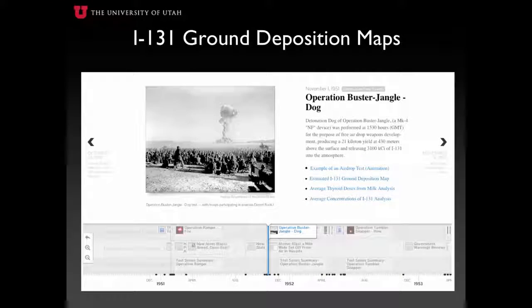One of the primary features of the Downwinders of Utah archive is the visualization of nuclear fallout events. In particular, the examination of iodine-131 ground deposits for all counties throughout Utah. Iodine-131 being one of the many nuclear byproducts produced during a nuclear detonation and found to be associated with thyroid cancer.